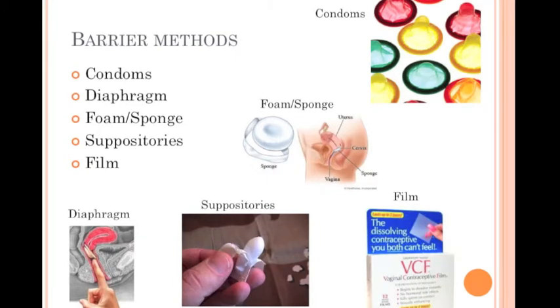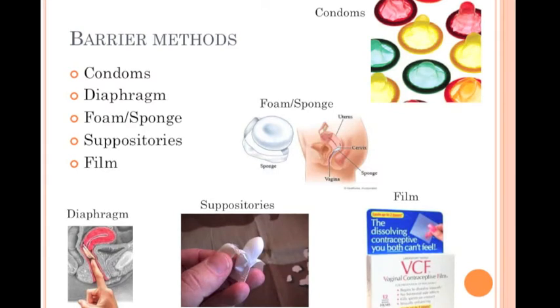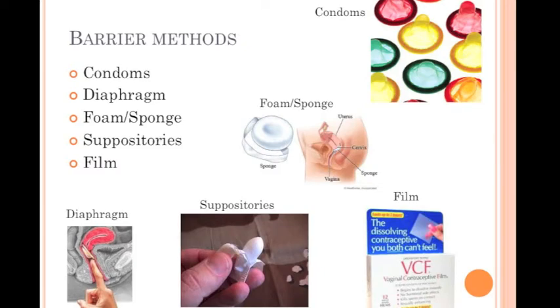If the condom is used correctly, it has a 98% effectiveness rate. What is good about the condom is that it is widely available and inexpensive. It is easy to use and you only use it when you need it. Only latex condoms help protect you against HIV or other sexually transmitted diseases. The downfall about the condom is that it must be put on during sexual intercourse, and condoms may irritate the vagina or penis.